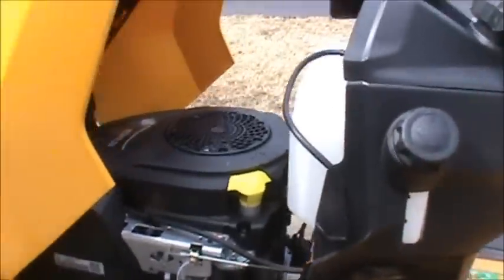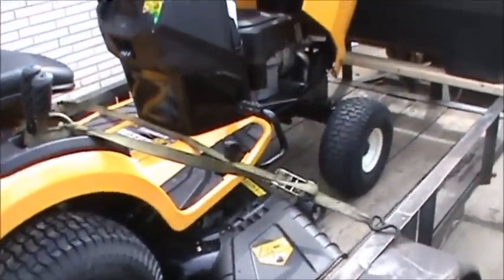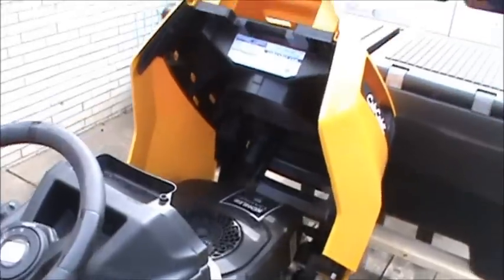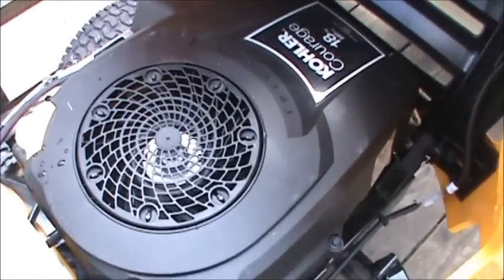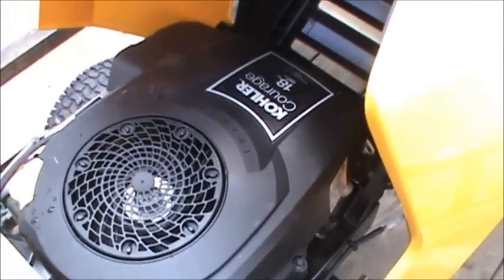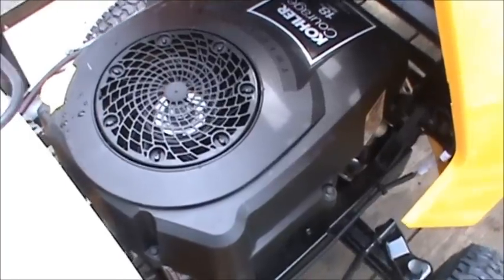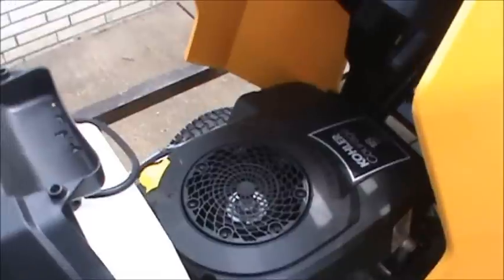What we got, and let me get over to the other side of the trailer. I hear different people say different things about these Kohler engines. Me personally, the Kohler engine I had before, I forget exactly what it was, but it was this same grade. It was a twin cylinder instead of a single cylinder, but it was a Kohler Courage. It was a 22 horse, 24 horse, I forget, but I really liked it. It never gave me any power issues. It worked well. I never had an ounce of trouble out of it. Of course, I'm a stickler on maintenance with anything I own.